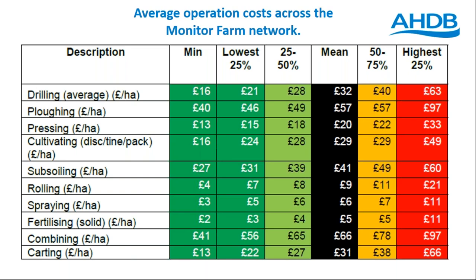So that's the cost. There was rolling I'll pick out as well. We did wonder what on earth the guy with £4 a hectare was using, and we did wonder what the guy with £21 a hectare was using. And I can say that the £4 per hectare charge for rolling, it was a Fendt 514 pulling a 12 meter set of rolls across over 500 hectares of ground. And the guy at £21 a hectare had a John Deere 6190R with a 6 meter set of rolls, pulling it over, I think, less than 300 hectares.